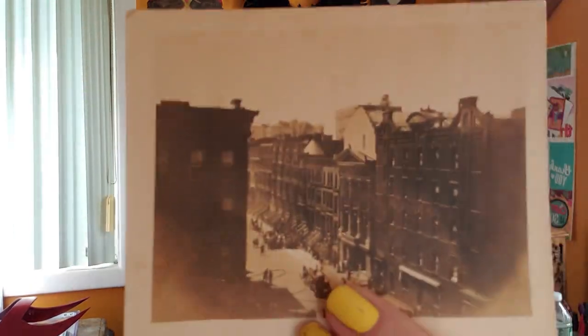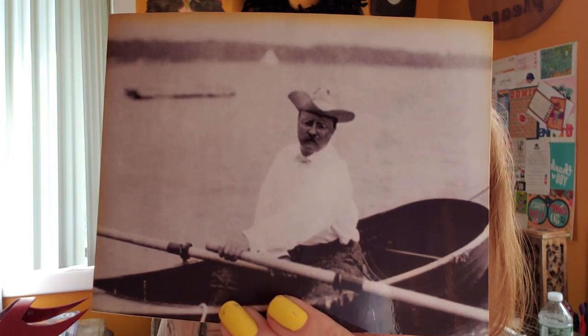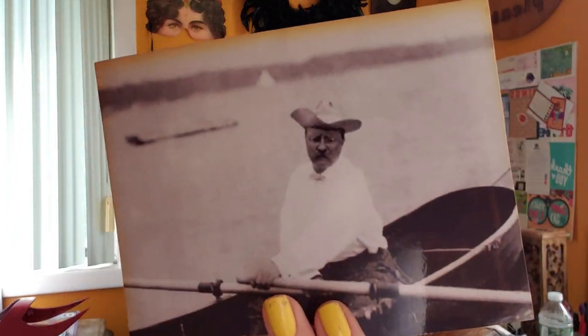A nice city shot. And okay, I found a Teddy Roosevelt picture. Although this, I believe, is probably newer. The paper stock that it's on is probably a reprint. But still, it's Teddy Roosevelt. Also picked up, this was neat.